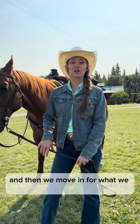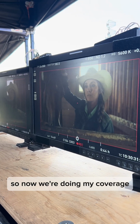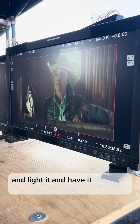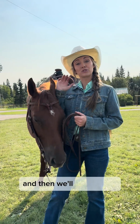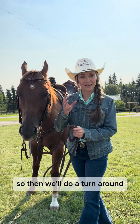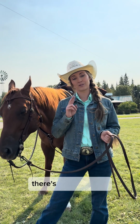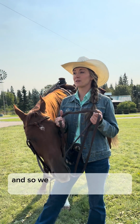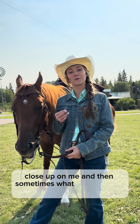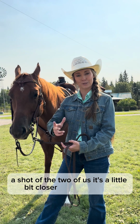And then we move in for what we call coverage, and that's coverage of each person. So now we're doing my coverage, and they'll set up a close-up shot for just me and light it and have it all set up so that it looks the best, and then we'll turn around. You're just such a busy man. So then we'll do a turnaround, and we turn around onto the other character. So in this scene, there's only two characters. There's me and Caleb. And so we do a master shot, and then a close-up on Caleb, a close-up on me, and then sometimes what we call a two-shot, which is self-explanatory, a shot of the two of us that's a little bit closer than the master.